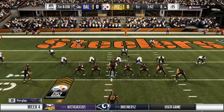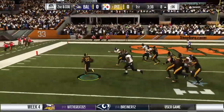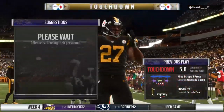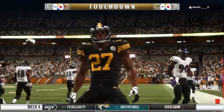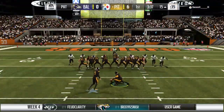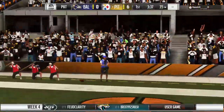Here's 2nd and goal, operating from the 8-yard line. They get it to him running left. And he's in. Touchdown, Steelers. A great effort there. His first touchdown on the year. And the Steelers take the ball down the field and score on their opening drive.